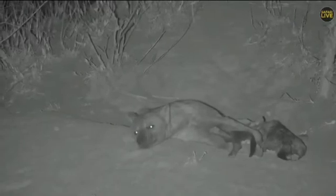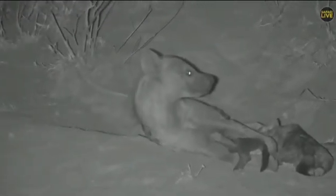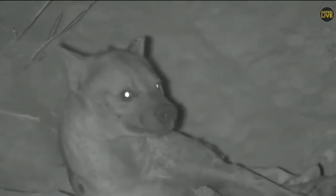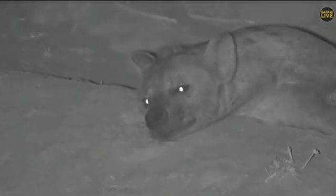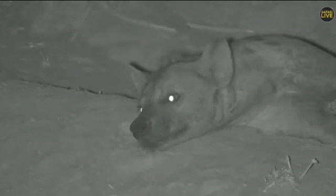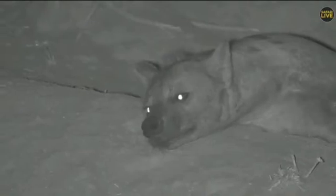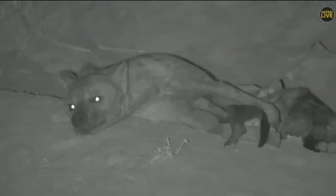So even though these chaps are well lighter than lions, and they are quite a lot heavier than leopards, they suckle for much longer than both of those. Up to 15 months in this part of the world, and up to 18 months in the Serengeti. Why Serengeti hyenas should be more milk desirous, I'm not really sure. I suspect you'll find that it's the same in the Masai Mara, and the fact that they've said the Serengeti just means that's exactly where the research was done.